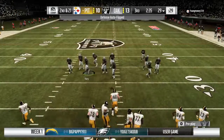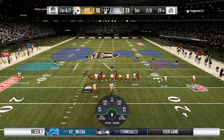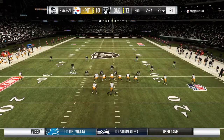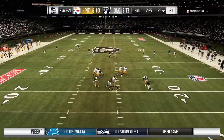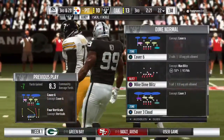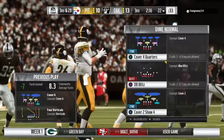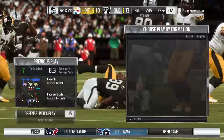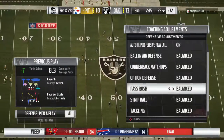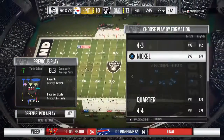Well, they're in some hot water now. After that sack, it's 2nd and 21. Out of the gun, Rudolph. Oh, the pressure too great, and he goes down once more. So one quick, easy analysis about why they've struggled so far: they keep putting themselves in 3rd and long situations. They just took another sack right there. And the offensive film session tomorrow may be a little longer than it normally is. Not a lot of positive grades will be handed out thus far.